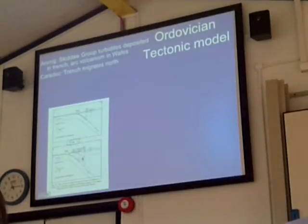In the Caradoc, or Middle Ordovician, the trench migrated towards the north. You can see in the lower diagram that the subducting slab has migrated northwards, and this allowed volcanism to take place in the Lake District, with the ICOC group here having a chemistry indicating that they were closer to the trench than the Borrowdale group there.